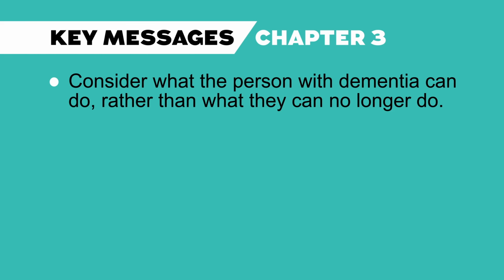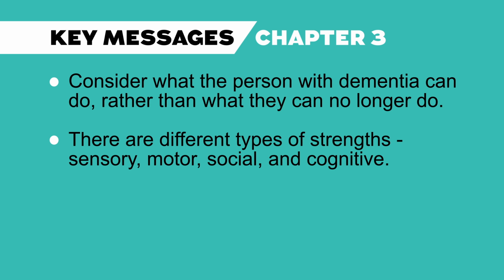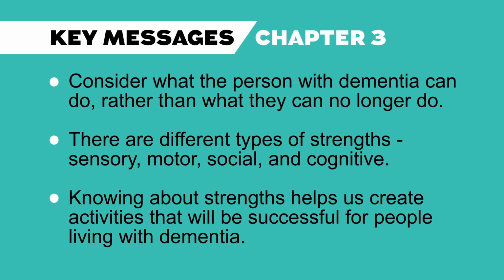Consider what the person with dementia can do, rather than what they can no longer do. There are different types of strengths: sensory, motor, social and cognitive. Knowing about strengths helps us to create activities that will be successful for people living with dementia.